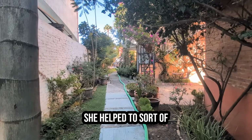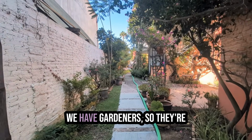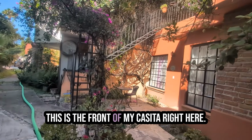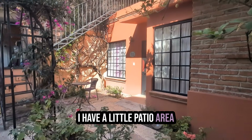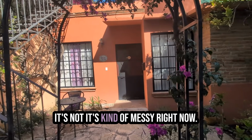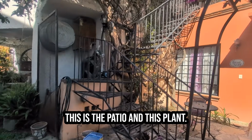She helped to sort of put this all together. We have gardeners, so they're in here taking care of it. This is the front of my casita right here. I have a little patio area and lots of plants. We'll do an indoor tour later, but it's kind of messy right now. My grandson is visiting, but this is the patio.